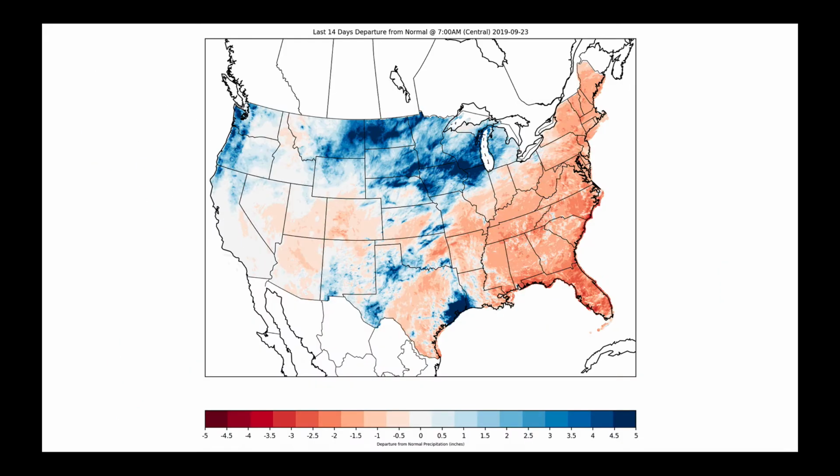And that's because when you look over the last 14 days, we can see that much of the Pacific Northwest, save a small region here in the mountains, has seen near average to above average precipitation. Some locations much above average, picking up an additional 3 to 5 inches of rainfall over normal over the last 14 days. So we've had very short opportunities to get field work done, and we need to get more opportunities to get field work done.